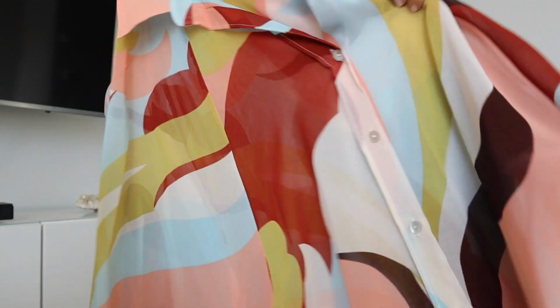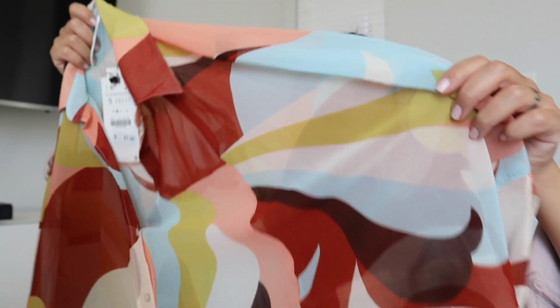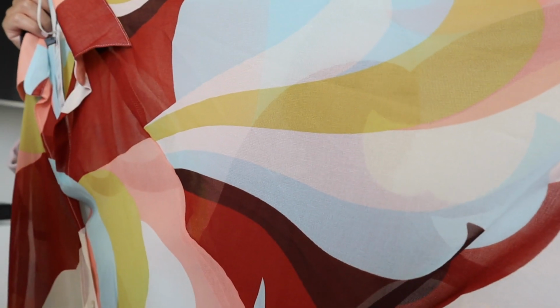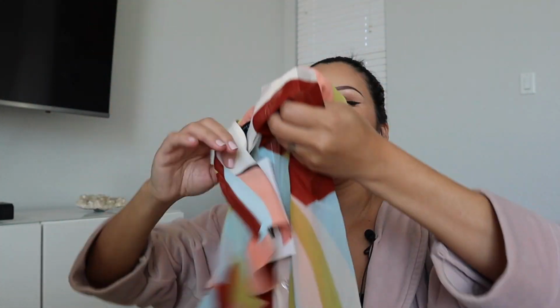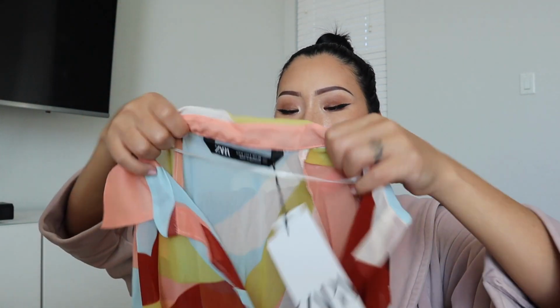So this is the shirt. I got this in a size small and it was $47.90. This one is a completely different fabric. It's that sheer fabric. So maybe that'll look cute, you know? But I love the cut of it. It's got a relaxed oversized fit. It does have a collar right there. And it's a button down, so it's got iridescent buttons.